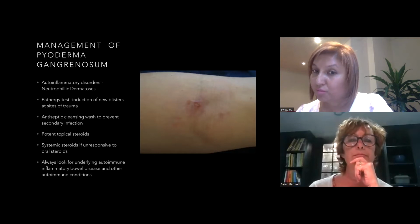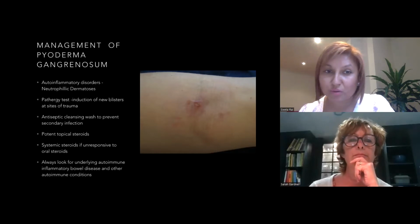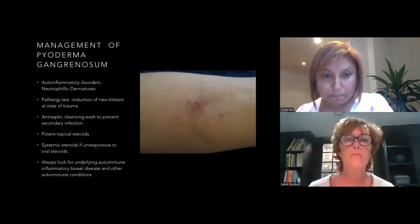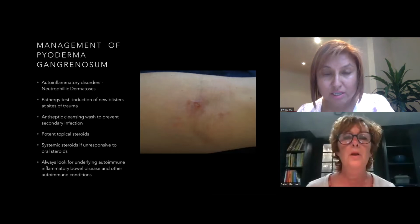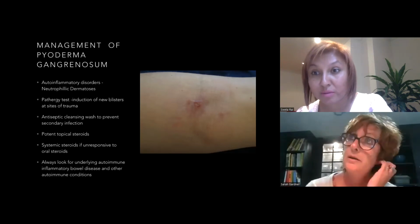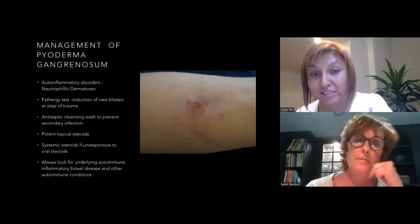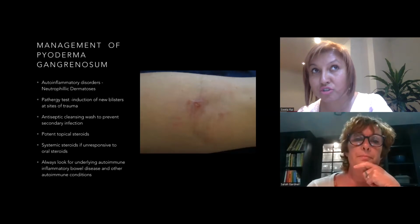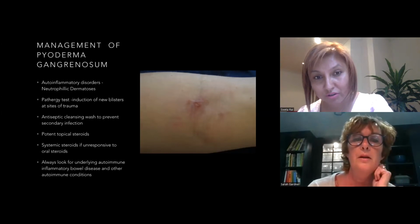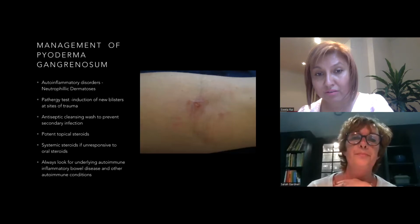Has anyone compressed pyoderma gangrenosum before? Is that why you're asking? Anybody? People are saying always, yes. They do. They do for pyoderma gangrenosum, and they have. Is this as an adjuvant to treatment with immunosuppression, or is this without immunosuppression? I think it's with treatment as well. Okay.